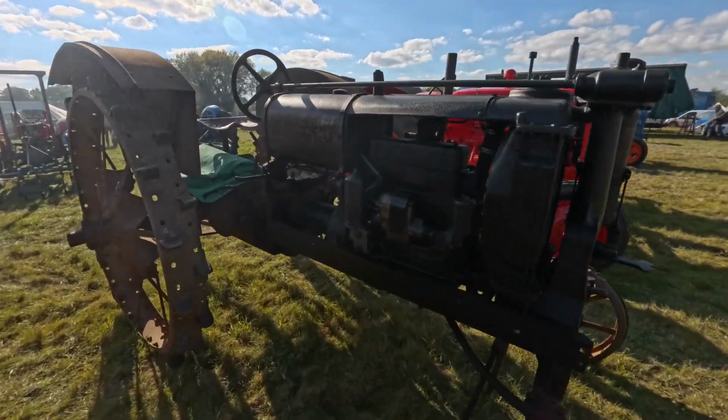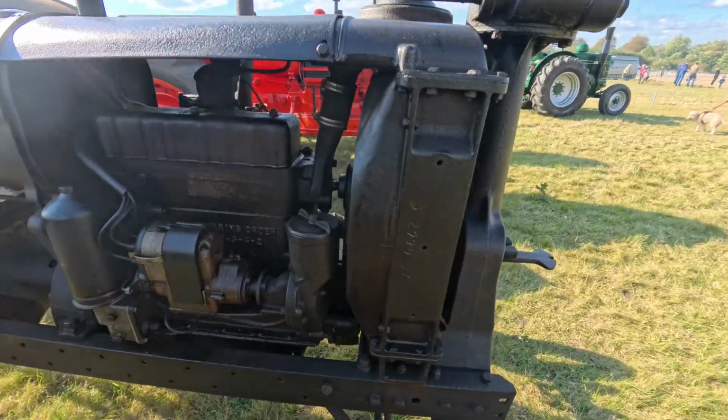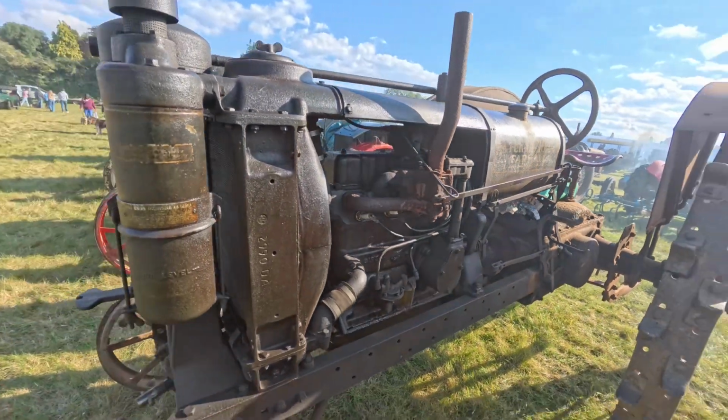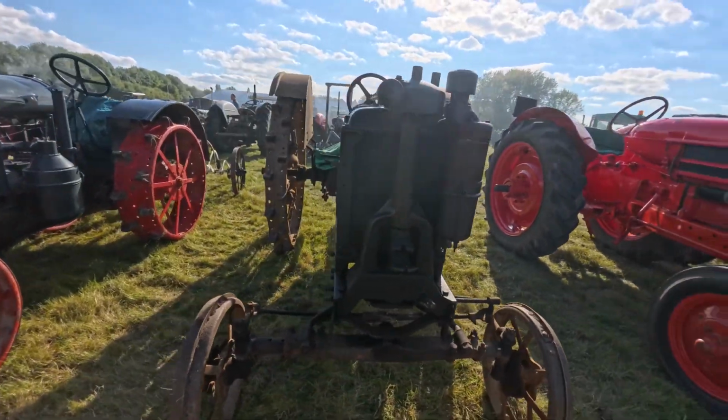Let's have a quick look. Can't actually see it on this side. Let's have a go around the other side. This belongs to a friend of mine. Yeah, I think it's an F12. It's a little diddy one. Really lovely little tractor, beautifully restored internally, and this guy doesn't spare any paint.